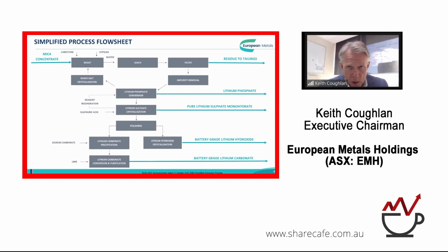This is our simplified flow sheet that we're currently doing that pilot work on right now, as I mentioned. So as you can see at the bottom, we can produce either battery-grade lithium carbonate or battery-grade lithium hydroxide. We can also produce lithium sulfate, which is an interesting precursor chemical. And we also wanted to prove we could produce lithium phosphate. There is a move, as Cameron mentioned in his opening address, a strong move towards LFP battery technology, particularly in Europe. And we feel that lithium phosphate might become an interesting option as a precursor chemical for LFP batteries. Next slide, please.